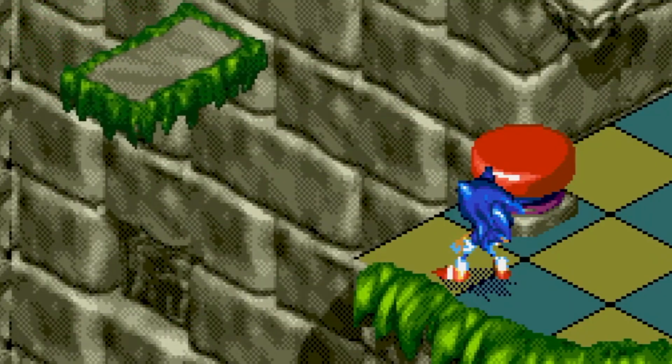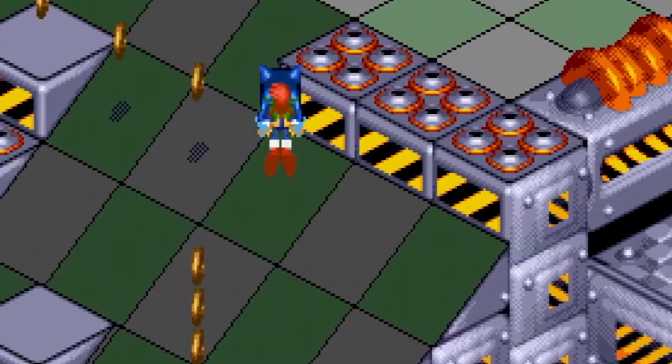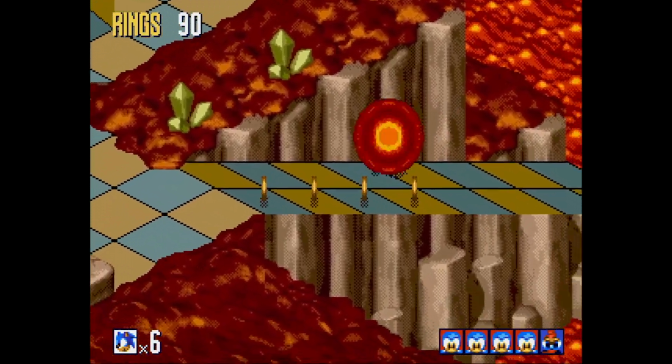That D-pad was clearly not meant for movement in more than 8 directions. Your drop shadow is all sorts of wonky, which makes platforming a little problematic. And then, sometimes when you try to jump on platforms, you just slide on through them. So this makes platforming go from problematic to piss poor.